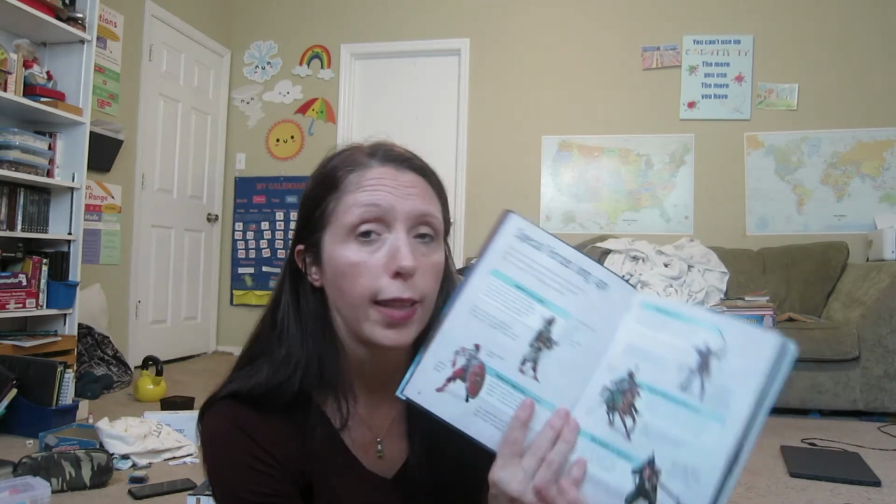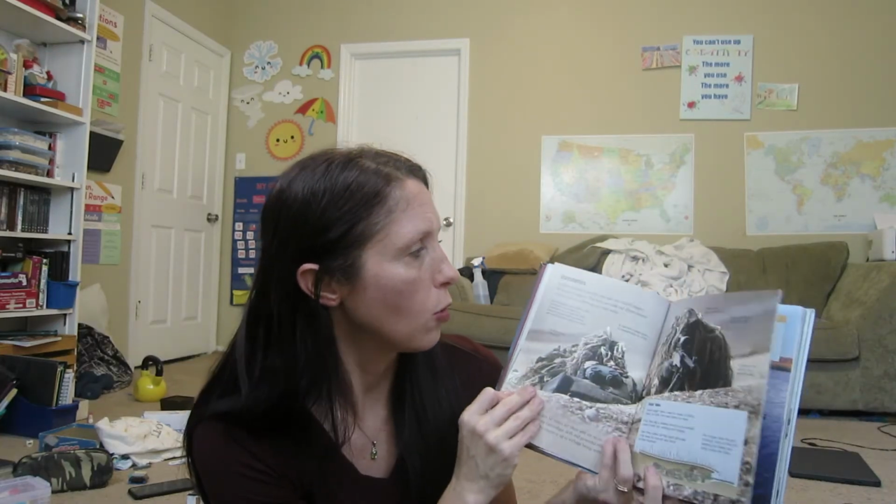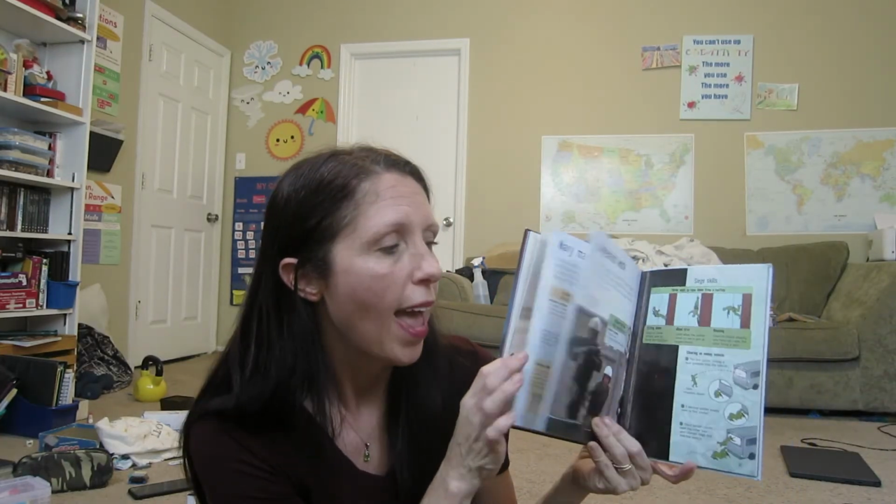I got him this Usborne book on Special Forces, which he really, really got into, and for a little while after reading this was determined he was going to be in the Navy SEALs, but I think he's not sure now. But I liked it because it showed the history of Special Forces and where all of them came from. It showed him Special Forces from all over the world, not just the U.S., not just the Navy SEALs, but it also showed him the Green Berets. It showed him some from Taiwan, I want to say. And so he really, really loved this.